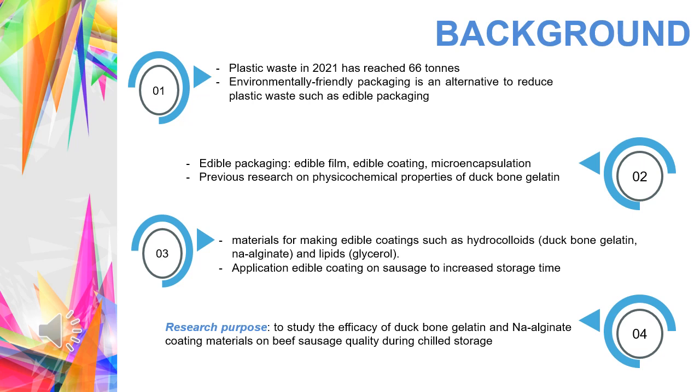Edible packaging is divided into three types, namely edible film, edible coating, and microencapsulations. The three main components that make up edible coating are hydrocolloid, lipid, and composite. One of the hydrocolloids that can be used as a raw material for making edible coating is gelatin, which is extracted from duck bone. Our previous research reported that gelatin from duck bone has physicochemical properties that meet Indonesian standard.